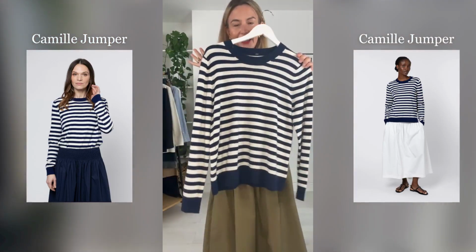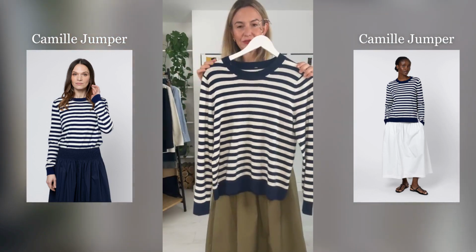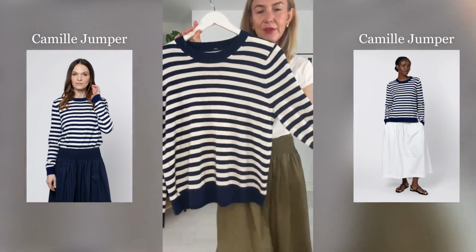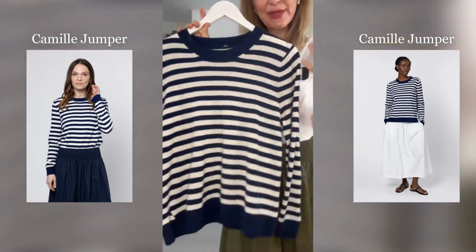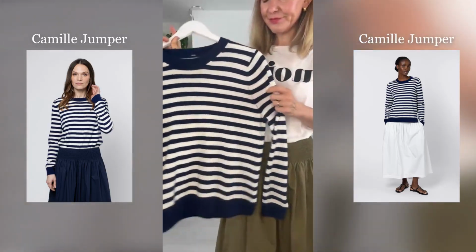A knit, a really classic summer knit. So I've gone for a stripe. This is our Camille crew neck. It has a touch of cashmere, so again, building in the best yarns that we can.